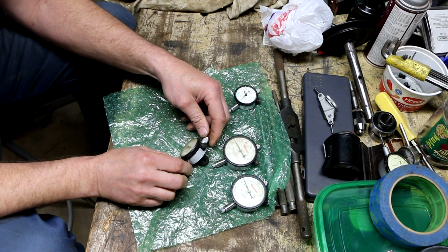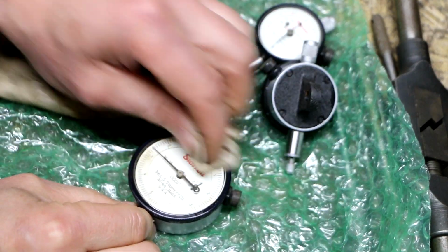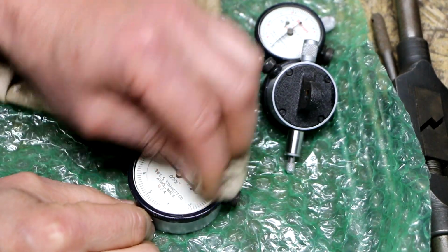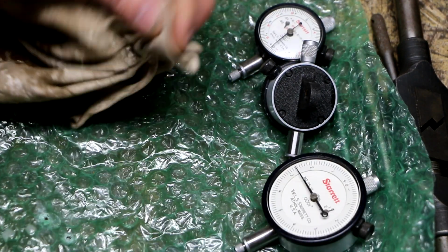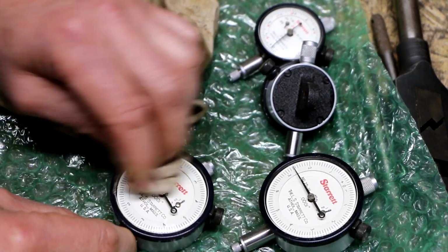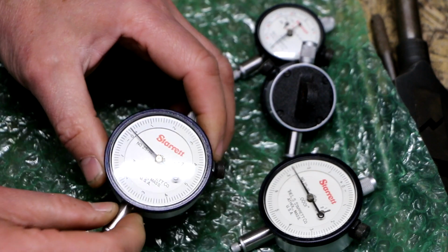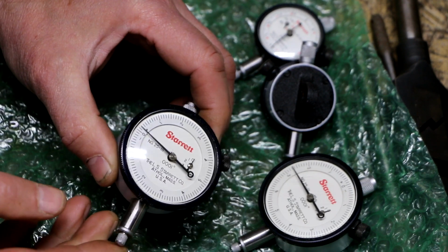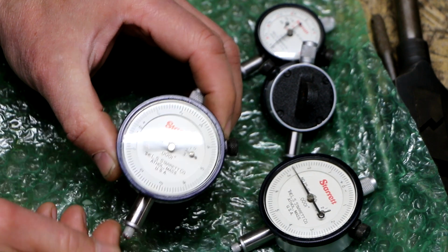So, just clean these real quick. I can tell this one's going to clean up nice. I know what you're thinking, Steve. Could you find a dirtier rag to clean those with? Well, I probably could. But this is dirty enough. Oh, look at that. It's beautiful. It's beautiful, I tell you.